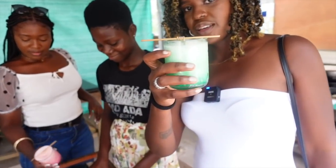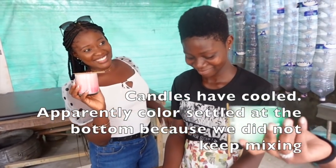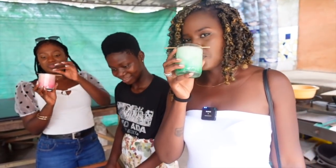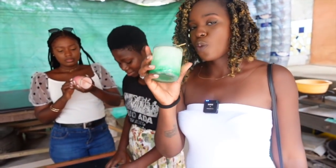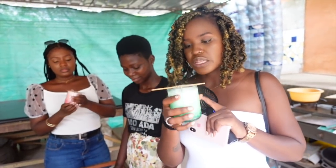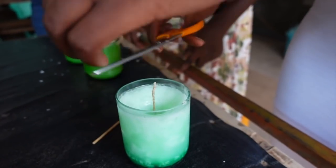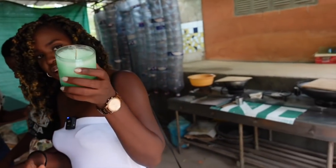Oh. This is what it's looking like. This is the green one. And this is Candace. I feel like we should have added a little more fragrance. It's very, very subtle. It's still a little bit warm though. It's not completely cool. She said if we left it alone to go and do other stuff. She said if we had stayed, we could have added a little more to the hole there just to cover it up. There you go, guys. We are ready for the dunso that is coming our way. We are so ready.